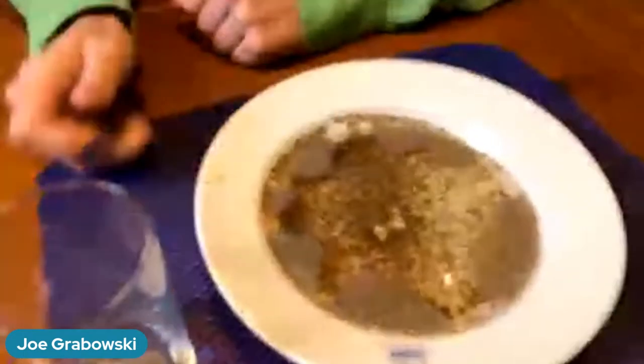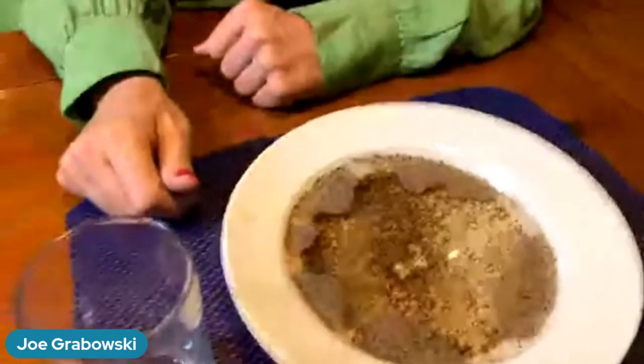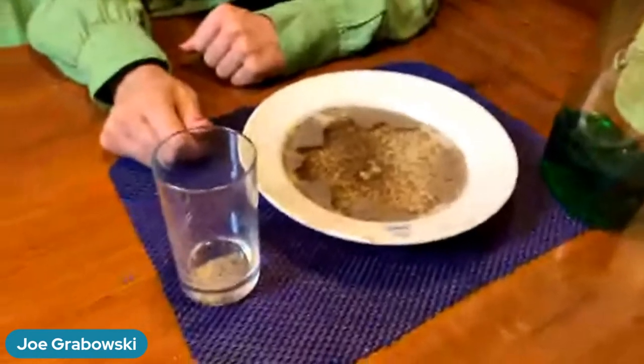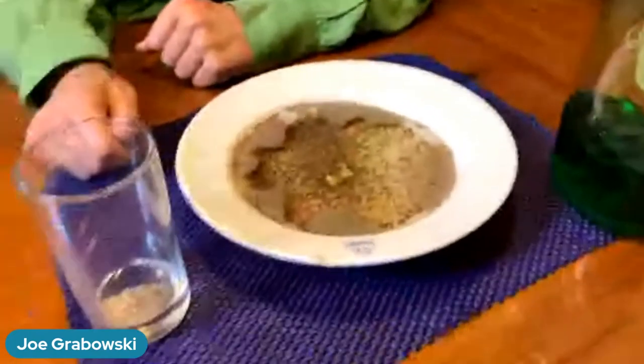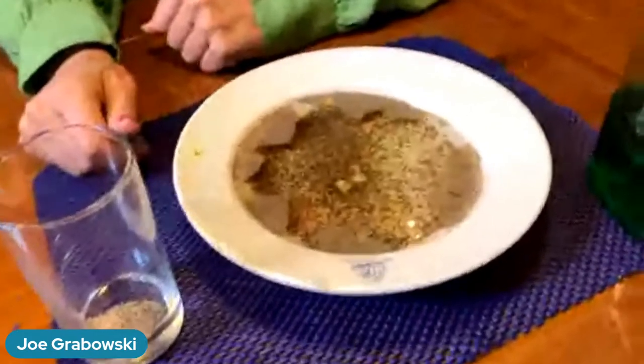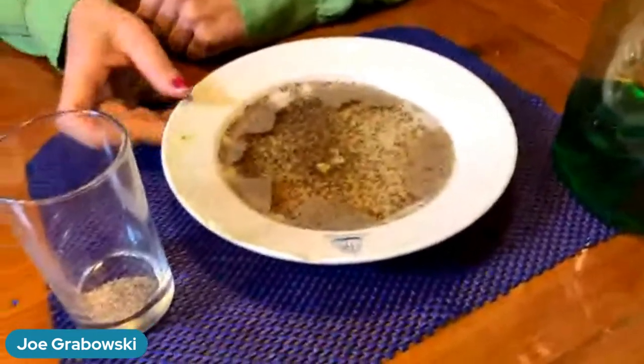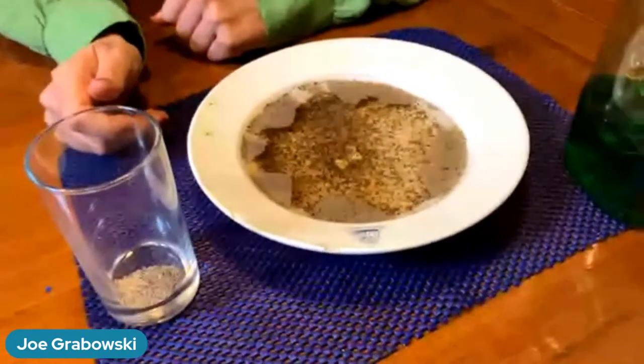So this week, we would like to see you replicate this one. This should be a nice and easy one to replicate in the classroom, or you can replicate it at home with your parents. And then we'd like you to send us in a picture, but also tell us what happened. Why did the pepper react like that? Why did it move like that when Kate put her finger in with the dish soap?